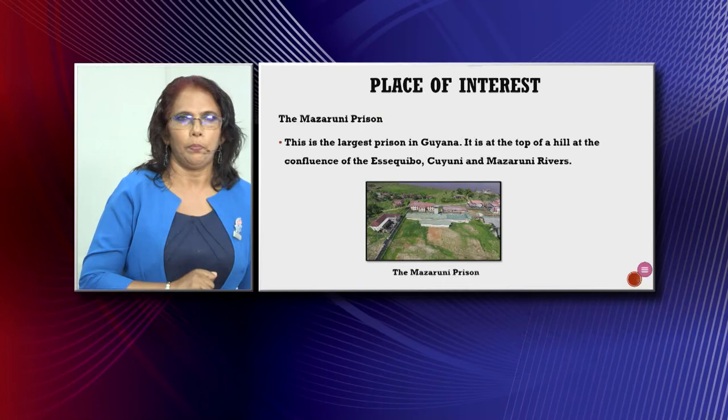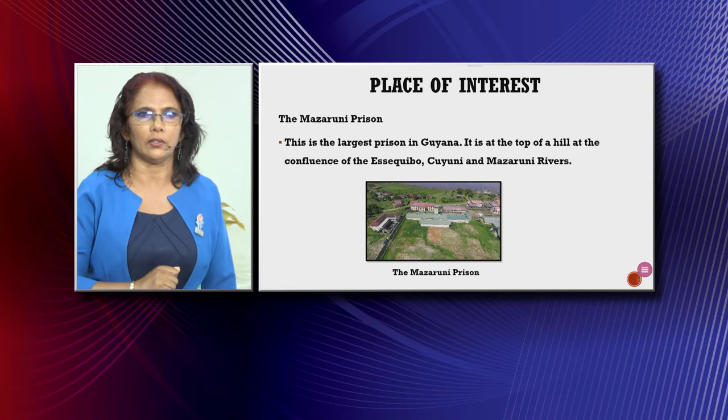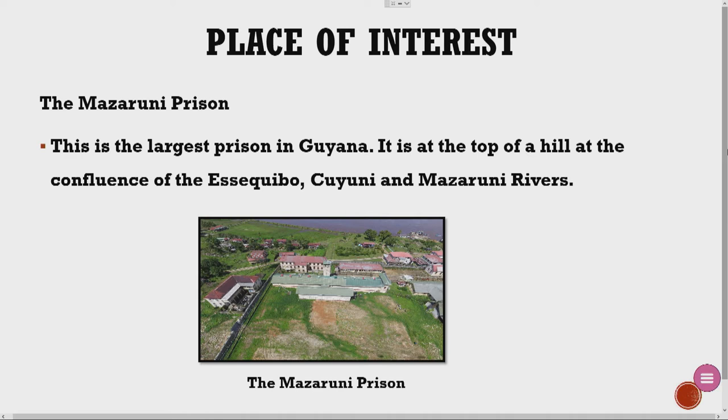Place of interest, the Mazaruni Prison. This is the largest prison in Guyana. It is at the top of a hill at the confluence of the Essequibo, Cuyuni, and Mazaruni rivers. And there we have a picture of the Mazaruni prison. Now, people come to this prison or they are sent to this prison only when they do very, very bad things and they have to serve very long sentences.